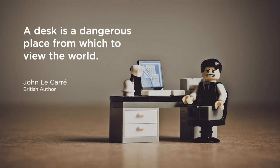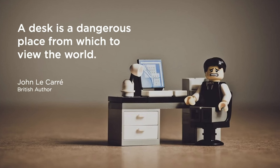So here's one of the challenges I see in the corporate world. People spend way too much time in their offices. They love their desks, they love their chairs, they get sucked into meetings and answering emails. But here's the challenge: a desk is a dangerous place from which to view the world. I agree. And it gets worse the older you get because you have more experience. So you make assumptions about what goes on the outside. But if we really want to help our employees and our customers, we need to get out of the office.